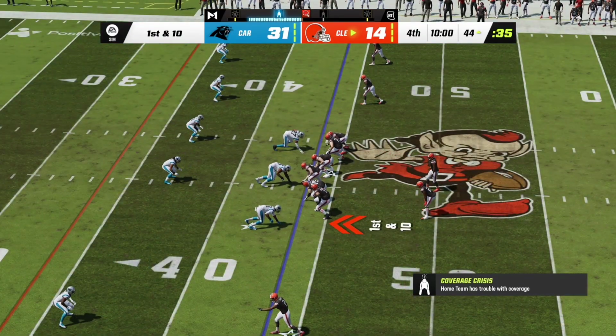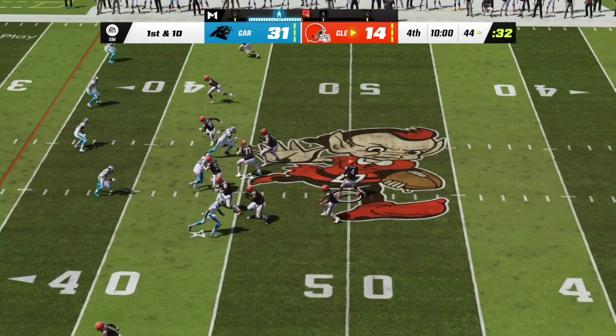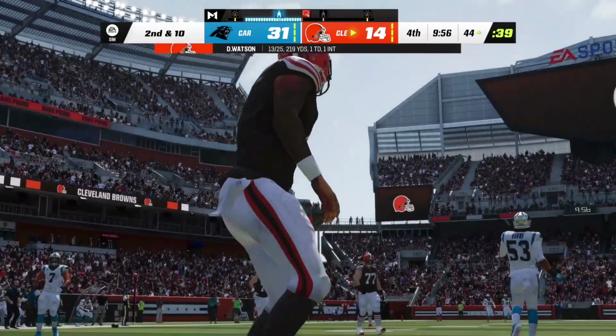And we're back now here in Cleveland. It's the Browns with a deficit. They're trailing, but with the football here to start the 4th. And now a throw on 1st down there, but it's incomplete.